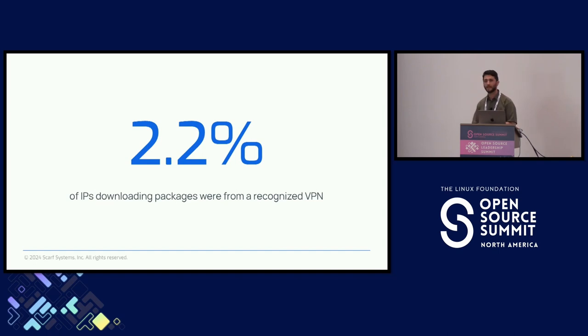2.2% of the downloads that we saw were on a VPN. Take this with a slight grain of salt too, because it's not like we can necessarily know every single VPN provider out there, but for the ones that the metadata providers have, you have about 2.2%. So for folks that are worried about how it can affect these kinds of measurements, the answer is somewhat, but not really a whole lot.